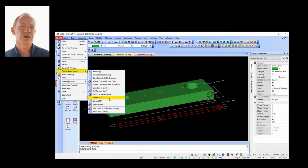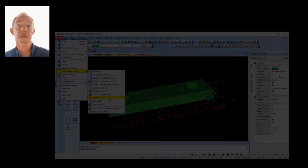And what about the designs you've created? With 3D printing becoming more mainstream and commonplace, we've now added an STL export, so you can send your designs to a 3D printer with just a couple of clicks.